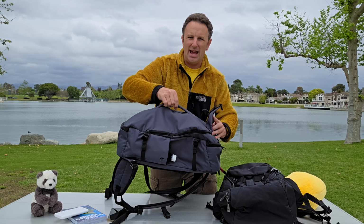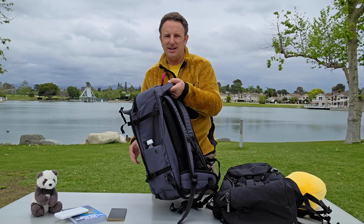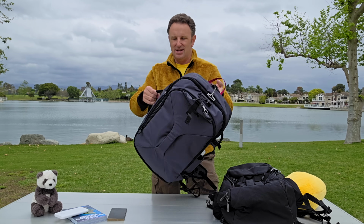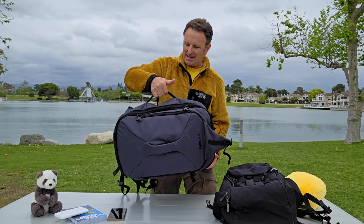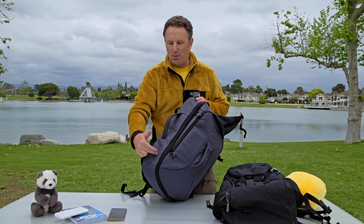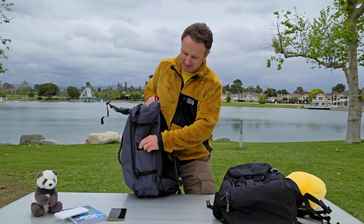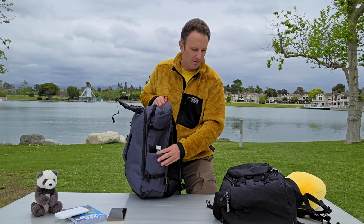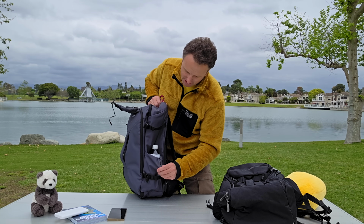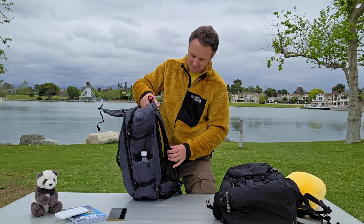You notice it's got one handle up here, it's more of a side handle on this one, and this one also has another side handle over here. Because this one has this side handle, it does not have a water bottle pocket on this side. It only has one water bottle pocket on this side, but this water bottle pocket is bigger. It's not mesh, I guess it's mesh on the inside, but it's got this fabric that covers the whole thing.